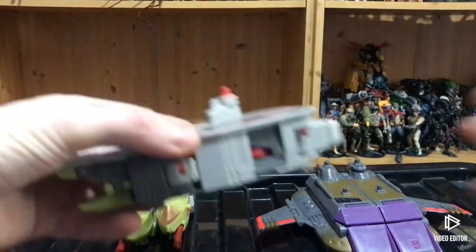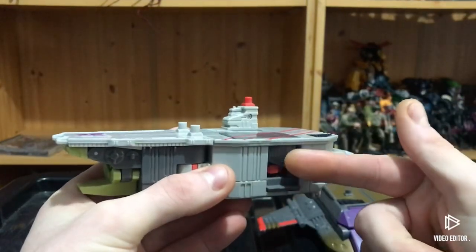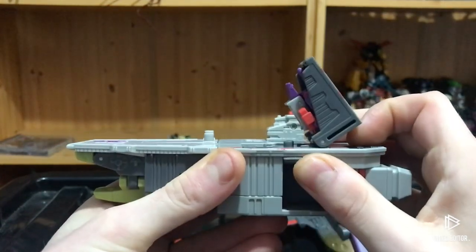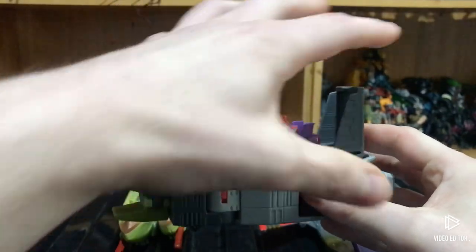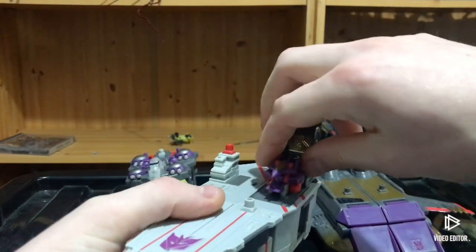We'll start with this one first, the aircraft carrier. Now this one, its feature is the Minicon storage, because Ramjet is right in here. So this slides up. And for some reason, Ramjet gets stuck in there. I don't know why. He shouldn't actually do that. He should be here, and this just springs up. Either way, it still works, more or less, so we'll remove that.